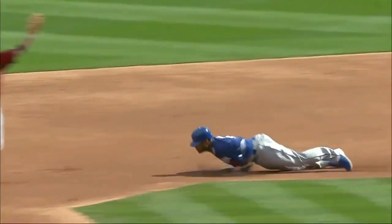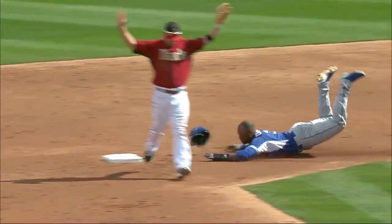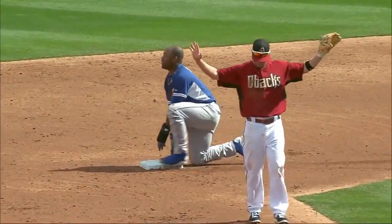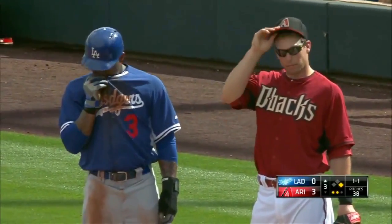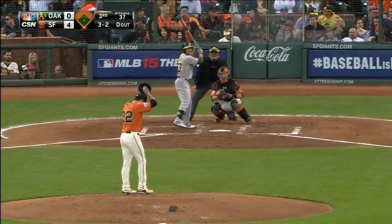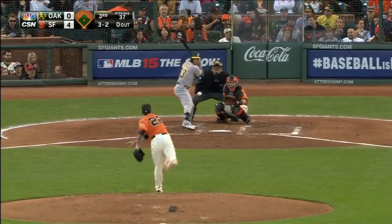Crawford goes in head first, hits hard. His chin hits the ground, and the helmet goes flying off into center field. That was a tough slide, a belly whopper at best. Okay, if he had a sled under him and he was on snow. And did a very good job hitting in front of Scott Kazmir, who got the base hit.